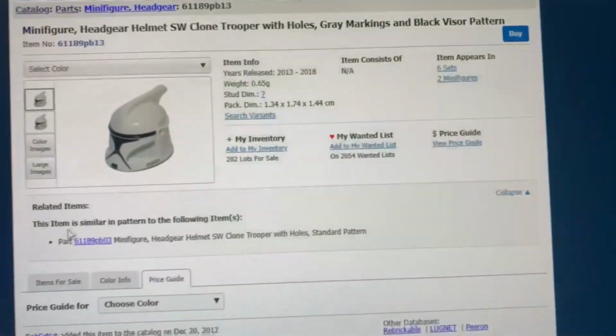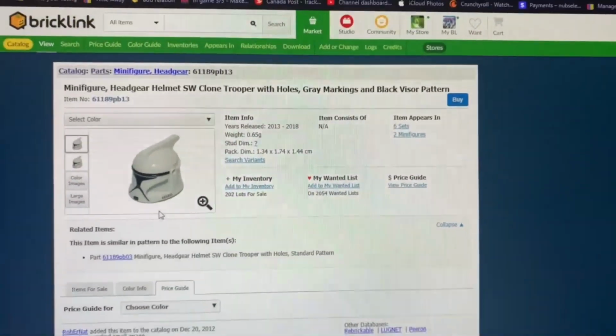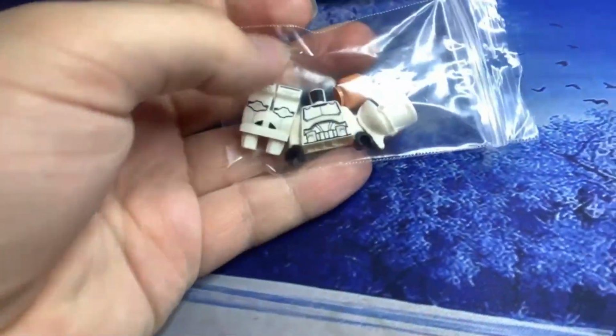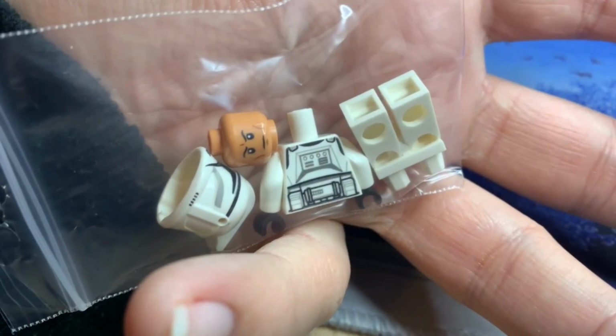So I'll have to add it as a new entry, and then I'll add it in a relation with the other two so that it'll be a similar pattern, just so there's no confusion in the future. And then I'll most likely have to add the torso as well, although it might already be in the catalog. I haven't checked for it yet. There's a lot of similar clone torsos, so I'll have to make extra sure when listing it.